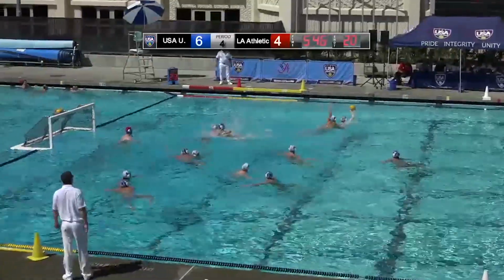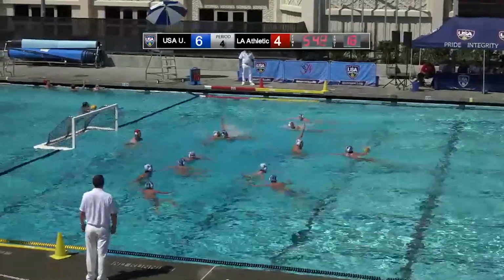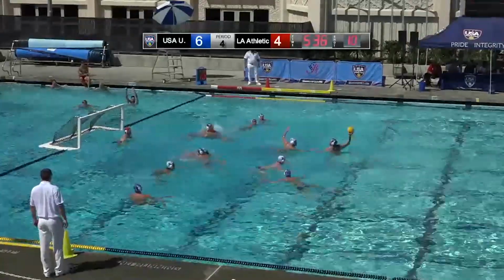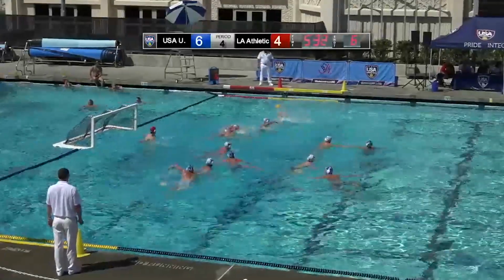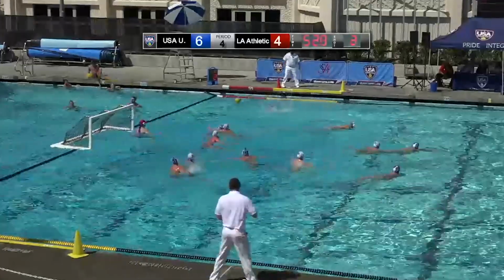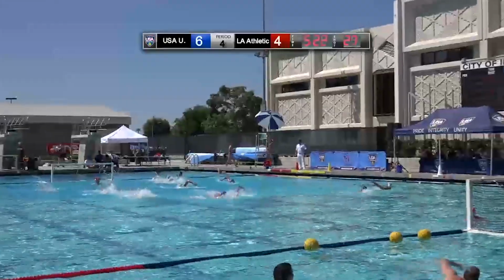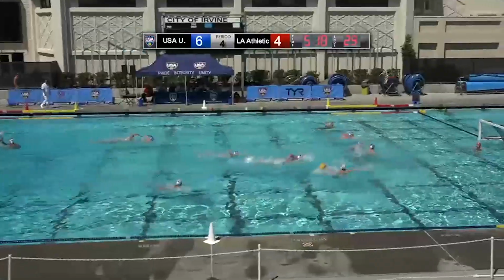So University team with a 2-goal cushion. But still plenty of time here in the fourth quarter. Here's DeBow. That's Vergy posting in a real battle with Cornelia. Shot clock about to expire again, and credit the defense of University here. Now a couple of possessions here to start the fourth where LA hasn't really gotten a clean look before time expired. And here we go on the counterattack.